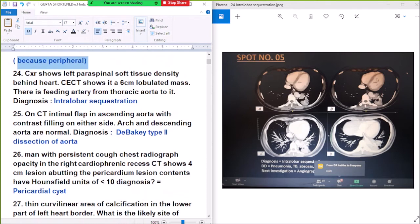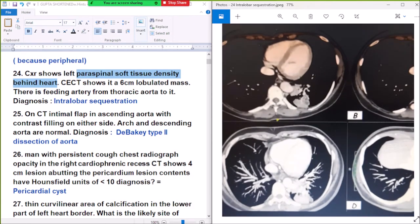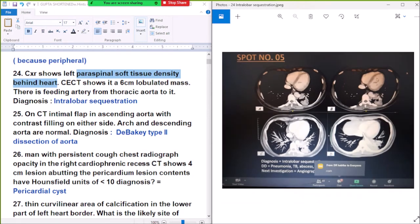Question number 24. Chest X-ray shows a left paraspinal soft tissue density behind the heart. On CT, there is a 6 cm lobulated mass. There is a feeding artery from the thoracic aorta to it, diagnosed intralobar sequestration. These are all intralobar sequestration.